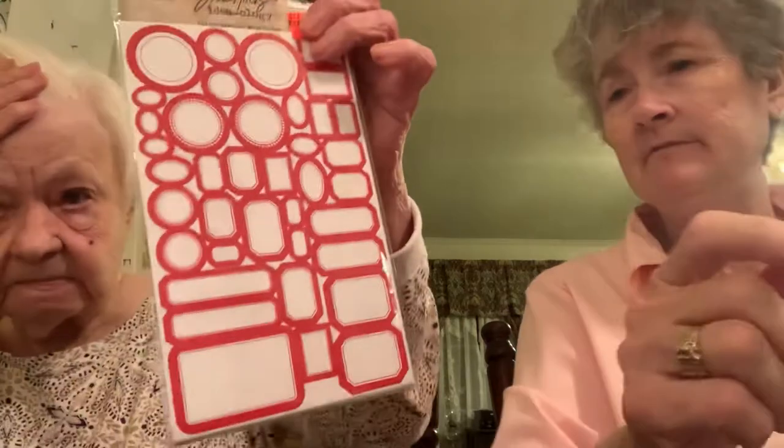Okay, show this one, Ma. Yeah, those Tim Holtz were on clearance. That says Tim Holtz, but it's just little label stickers. Okay, here's some more Tim Holtz that they had on clearance. I can use that for something. I can use everything for something. Okay, show that, Ma.